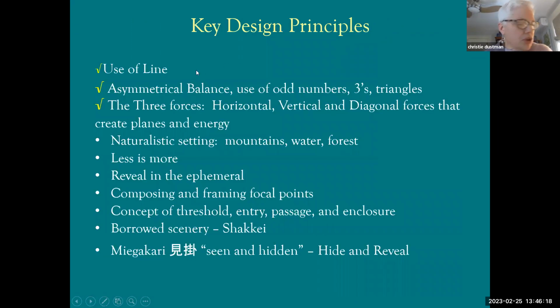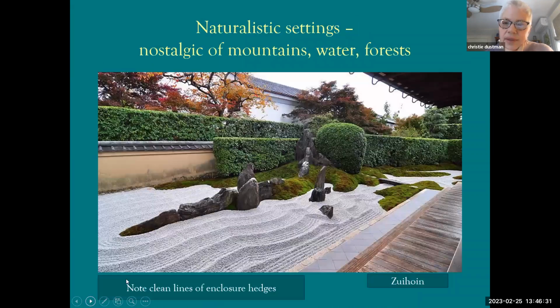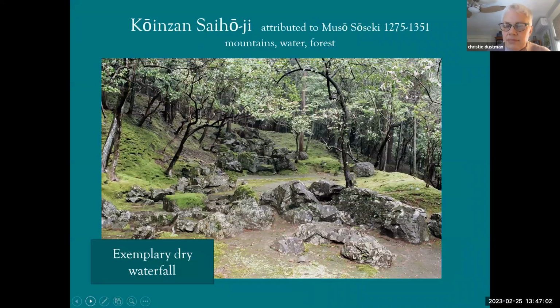So in terms of design principles, we've talked about use of line, asymmetrical balance, triangles, and those 3 forces. Now we're going to move on to naturalistic setting. Traditionally, Japanese gardens, or at least the ones I've seen in Japan, are nostalgic of nature. They may try to draw in some imagery of mountains, water, forests. So maybe these are mountains, this is water. The idea is that they're drawing upon natural themes.